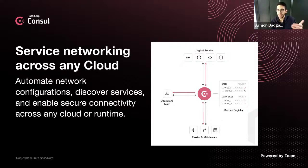So really the end goal is the same: we want to support our application developers, let them focus on deploying their apps, scaling up and down, pushing new versions, and have the network automatically update to support them, rather than file a ticket and wait for the network to update days, weeks later.